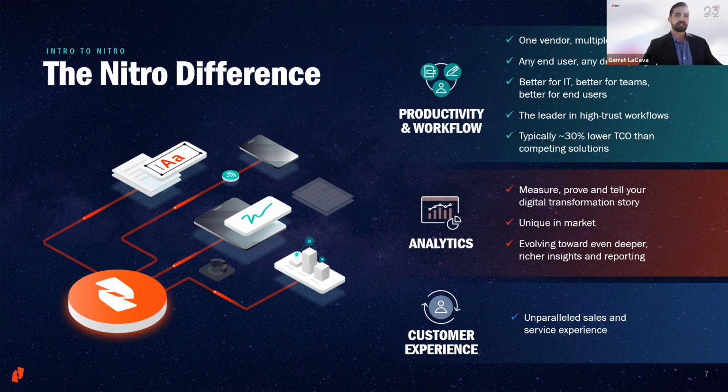And internally, we've actually used analytics from Nitro's perspective to measure how it impacts our own sustainability goals, and we're seeing some really interesting results that all of our clients also have access to. And the last thing on here, just to touch upon quickly, is our customer experience team. One of the finest in the industry.